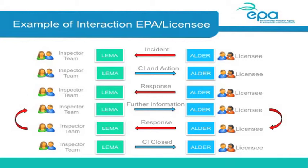The inspectors probably raise a compliance investigation and maybe issue some actions back to the licensee. That arrives in the Alder portal. The licensee looks at that. They're notified that they have something in there. They send a response with further information back to the inspector team, and they may again ask for further information. And in the good old public sector way we do things, this can go on ad infinitum for many iterations, and eventually this compliance investigation is closed.